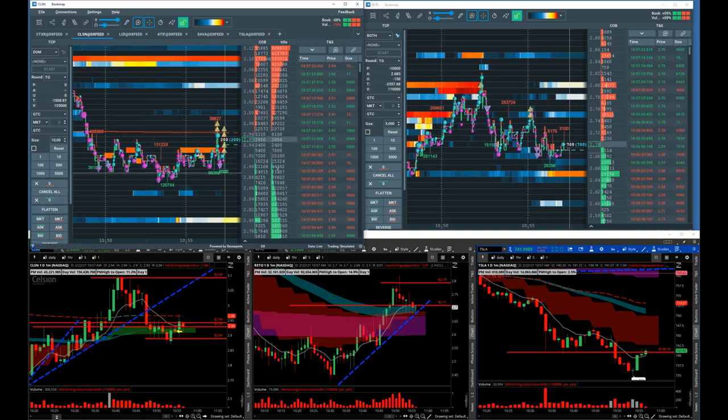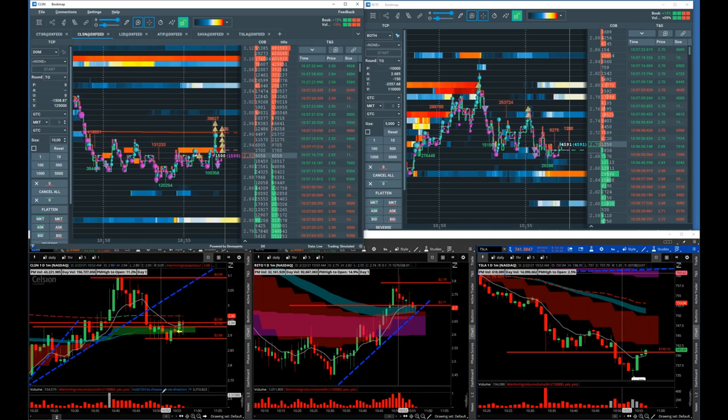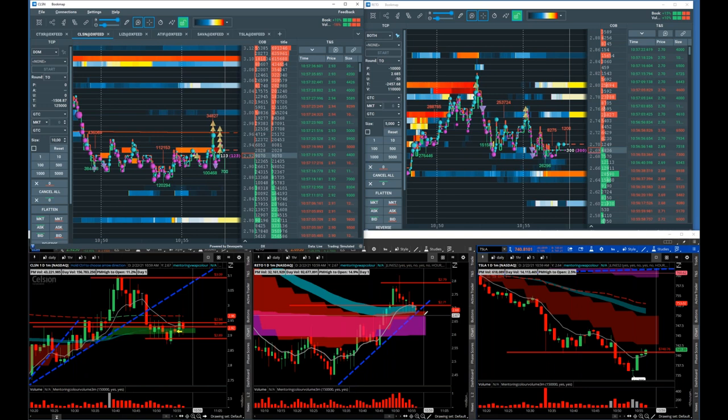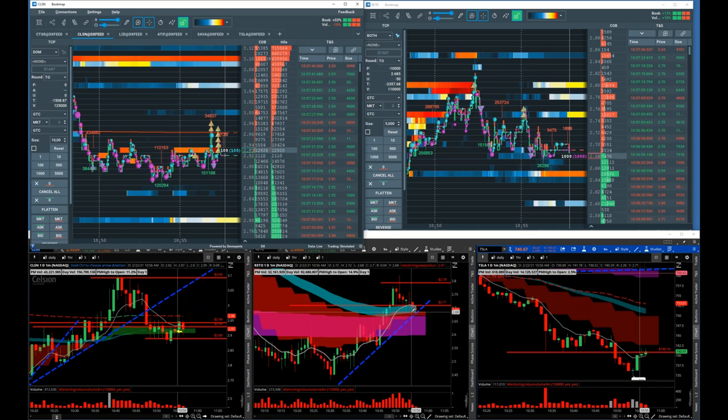So they're manipulating the tape over here. Careful, they're manipulating the tape over here. And often you will do this: unless you have an A plus setup of a clean J line rejection, you will enter, exit, size down. So this is how the pro traders do it, okay? Scaling in, scaling out, very, very important.